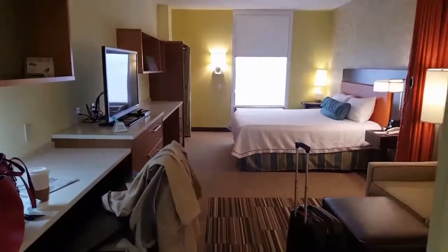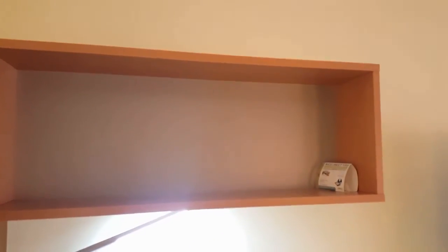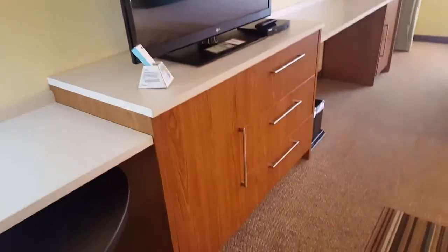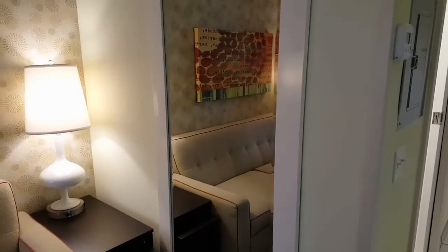And then here's the room. So there is a little desk area. Excuse all my junk. There is a little bit of storage up top. I guess you would say it's a bookshelf. Good sized TV. Over here is like the living area. There is a little artwork, small sofa and ottoman, and nesting side tables. I have all the lamps on. And again, excuse me for the noise. I don't know what that is, but I hope it's not like that all night.